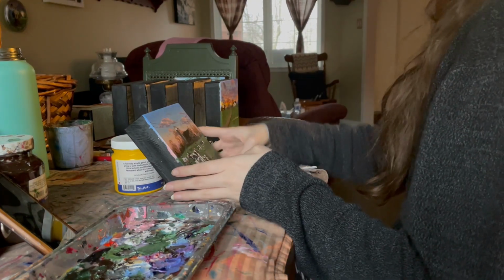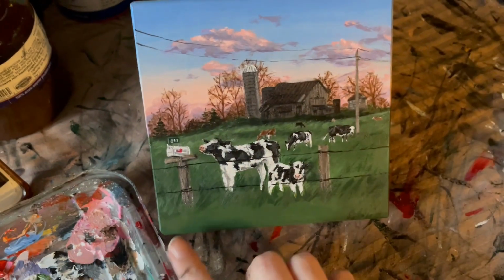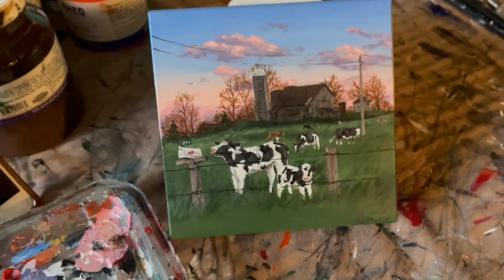Alright. Not done yet, but all that's left is the forefront details and then fixing up some things here and there, and then this one's done.